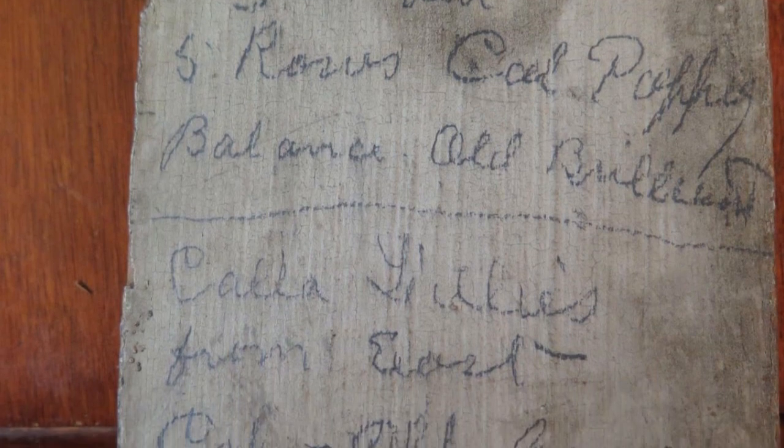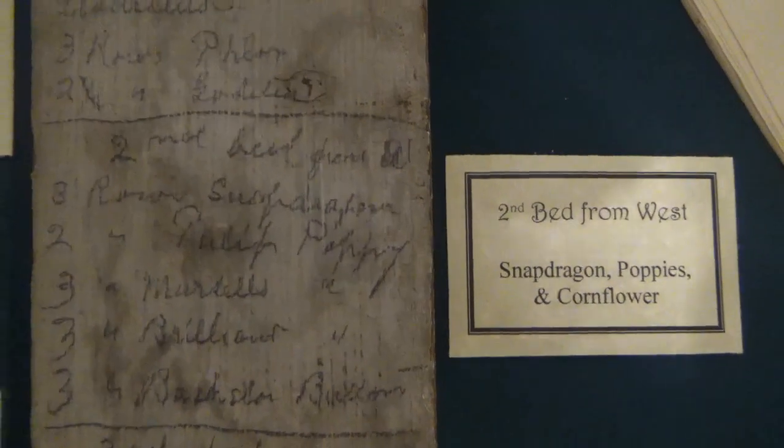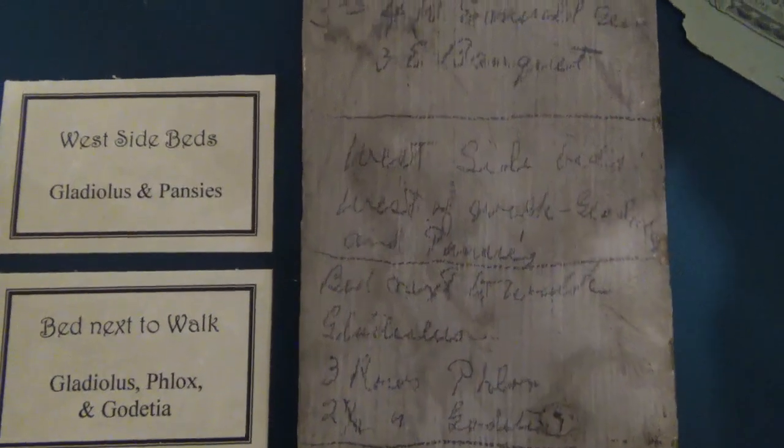Starting at the bottom of the garden list are calla lilies from East. Third bed, 5 rows California poppies, balance Old Brilliant. Second bed from West, 3 rows Snapdragon, 2 rows Tulip Poppy, 3 rows Marcel's Poppy, 3 rows Brilliant Poppy, and 3 rows Bachelor's Button, also known as cornflower. Bed next to walk, gladiolus. 3 rows phlox, 2 rows goetia.